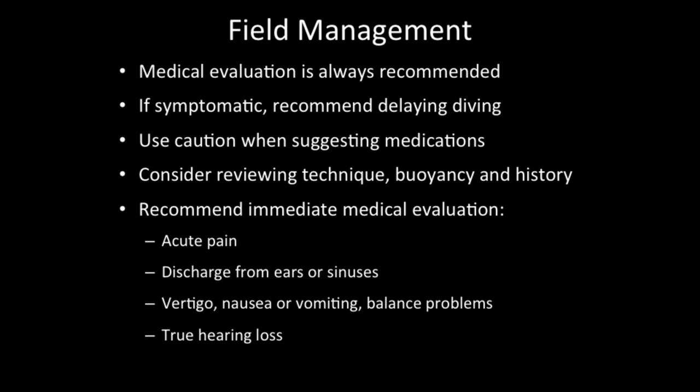Always be cautious when suggesting medications, because you have to be sure of what you're dealing with. What can seem like one problem could actually turn out to be something different. That's why having a doctor examine the person may be the best course. But if it seems pretty uncomplicated or pretty straightforward, you can talk about what may help them or not.